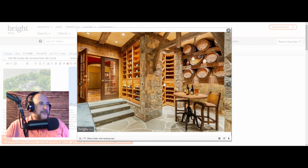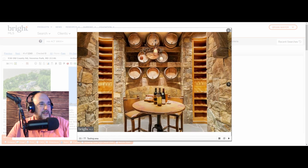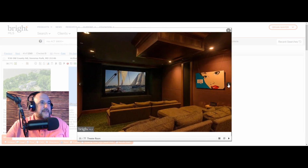Not enough wine bottles though. If I have this wine cellar, unless this is full of wine, which I somehow don't think it is, I feel like I need a wine bottle in every holder, even if it's not expensive wine, just to fill it in. No one really knows anyway. Or maybe they're moving and they took all their wine with them, but why aren't they all filled in?